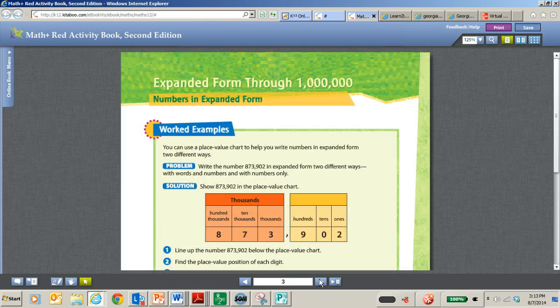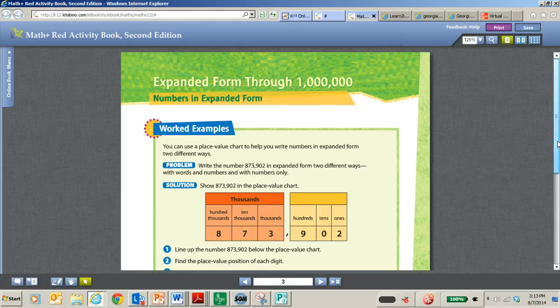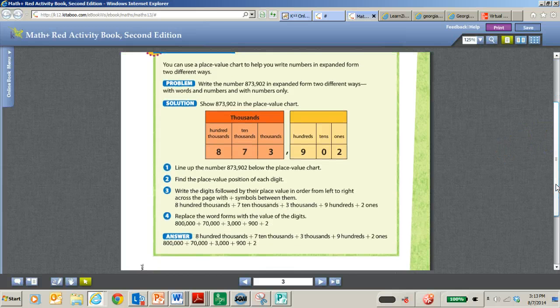As we continue through, we are going to move to expanded form. Expanded form means you're really going to think about the value of each digit. Even though there's an 8 and a 7 and a 3 here, they're not just an 8, a 7, and a 3. This 3 is worth 3,000. It has a value of 3,000 because it's in the thousands. The 7 has a value of 10,000, so it's worth 70,000, because it's in the 10,000s.